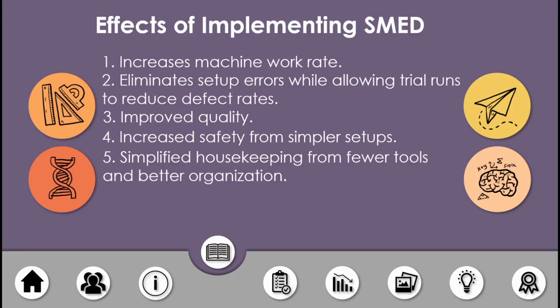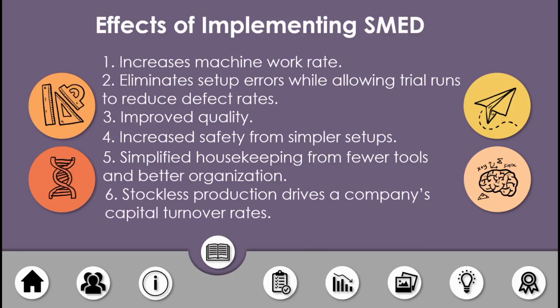Simplified housekeeping from fewer tools and better organization. And stockless production drives a company's capital turnover rates. So, stockless, nauubos yung stocks natin kasi mas mabilis ang pag-produce. Mas maraming finished products ang nakikita and mas tataas din ang kita.